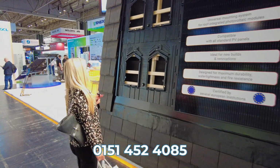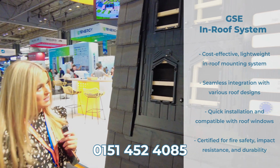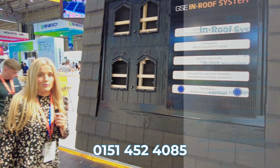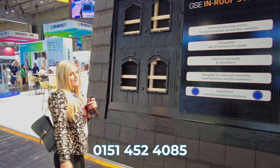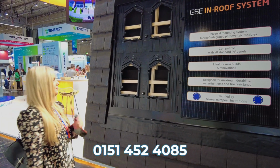The GSE tray, now this is where the panels mount onto. We don't actually have to install rails with this, so this is like a universal mounting system for roofs that are integrated. Really nice aesthetic look and much easier installation, so really happy with these guys. We do actually have an install coming up with integrated roof systems, so we will be making a video on that, so be sure to stay tuned for that one.